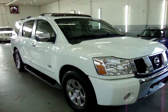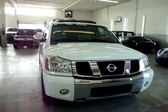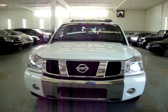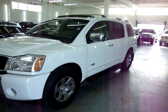Car has no dents, no hail damage, no love bug damage, no damage of any kind, and no major scratches or touch-ups of any kind. Go ahead and get inside of it and get it started.